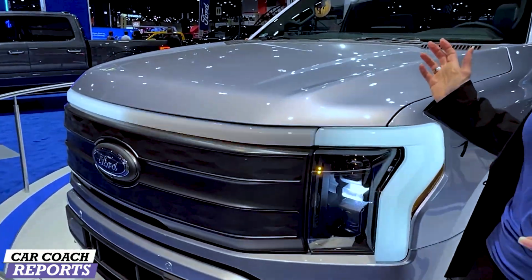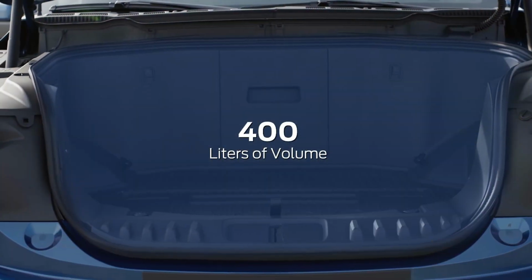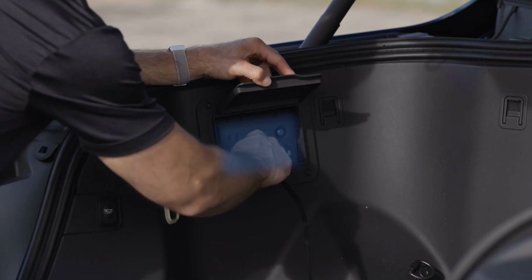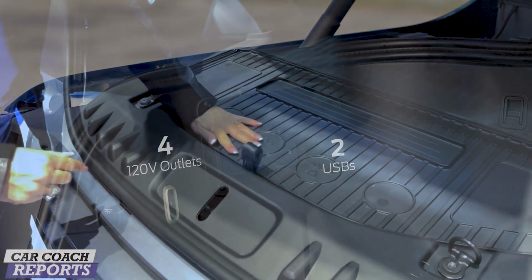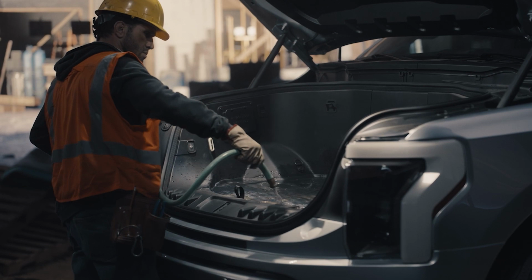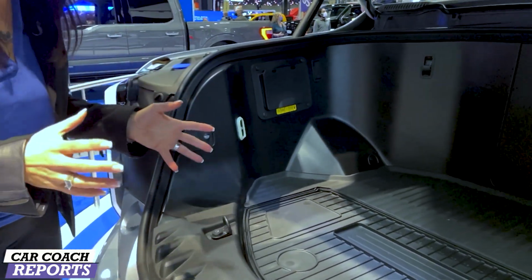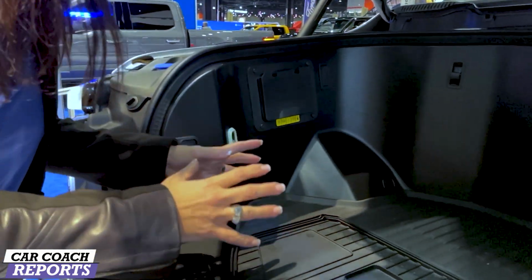I usually do under the hood. Now, one of the things about under the hood is a 400-pound capacity here. There's additional storage underneath here for your charging cables, so that's really nice. And you can put things in here that are wet, whether it be snow, sand, whatever it might be. Your kids are playing soccer. This is an option. Also, if it's a work truck, you can put all your extra work items in here.